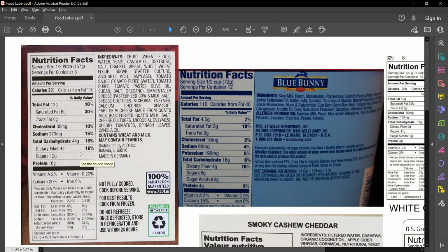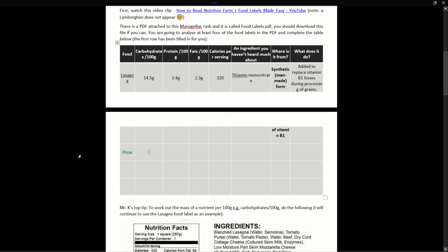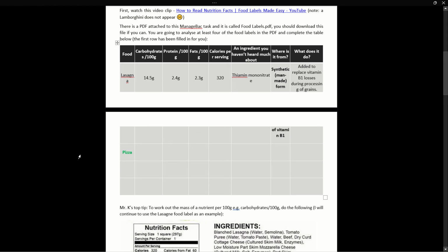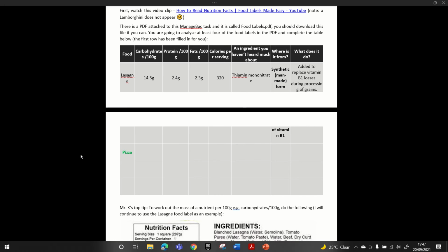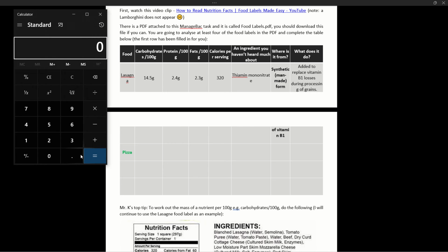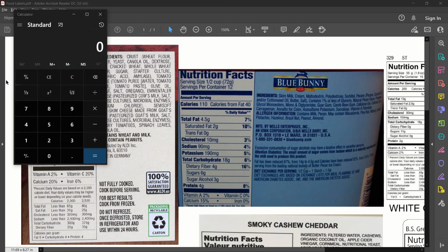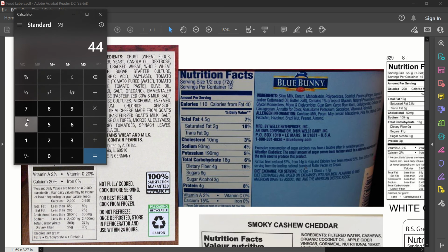So what I want to do, I want to know, according to this part in the table, how many carbohydrates there are per 100 grams, not just per 157 grams. So the way that I can do that, let me just pull up a calculator. That would be pretty handy. So you've got a calculator here, and what did we say? We said that there is 44 grams per 157. So what I want to do is 44, divide that by 157, and then times it by 100.